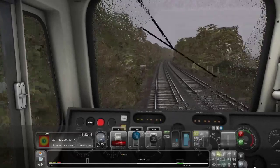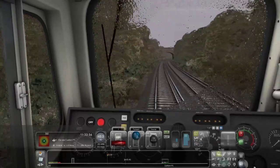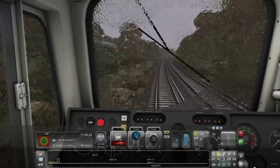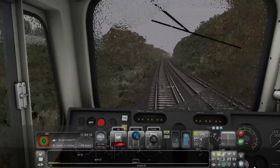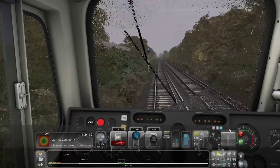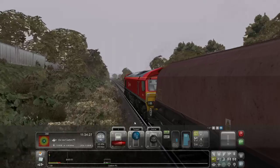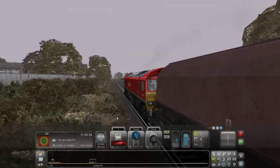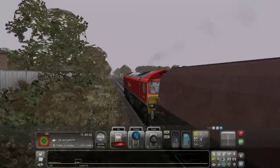Okay, how are we doing on time? The way things currently stand, we're going to be passing through right on the money. So hopefully we can keep things that way. Yeah, we're a few seconds late, but it's not too bad. Nope. Now we're due through nice and early.